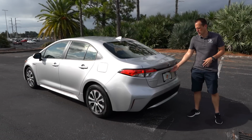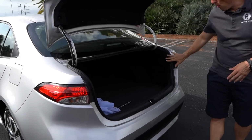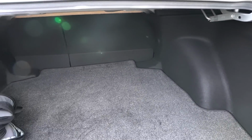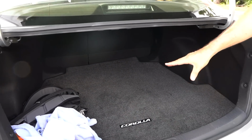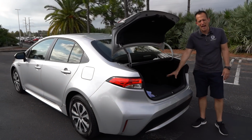All right, guys, pop in the trunk. You just push the release right there. You lift it up. Love the opening. Love how much room there is. Of course, you could fold those seats. They're gonna do the 60-40 split. And like I mentioned earlier, because there's no batteries located underneath the mat back here in the trunk area, you're gonna get your maximum space.